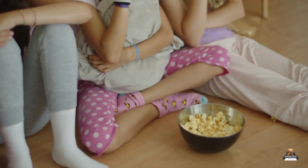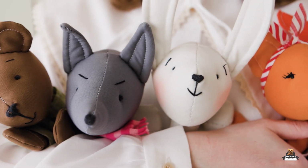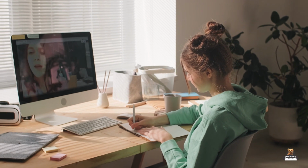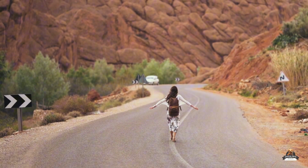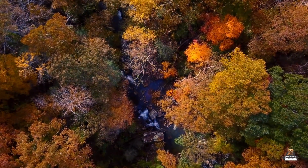So grab some popcorn, cuddle up with your favorite plushie, because let's face it, you can't adopt a Jerboa just yet, and get ready to learn everything there is to know about these adorable little jumpers. Dare to dream wild, and Legalized Exotic Pets will do the rest to make the impossible possible.